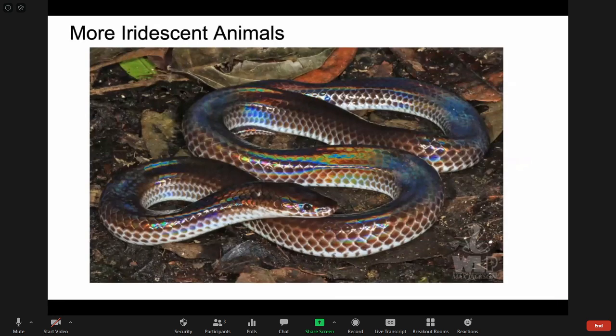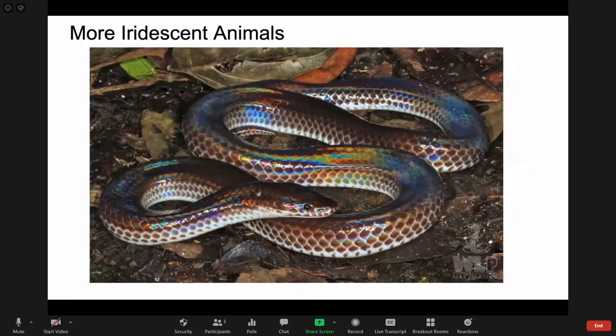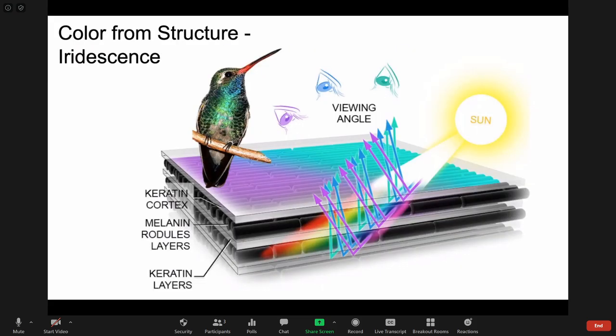This is a snake called a sunbeam snake, and you can see that it looks just like an oil slick. So we have this bird that can be iridescent with this particular structure, but other animals without feathers can be iridescent also. That outer layer of the skin can act like this keratin layer in the bird.